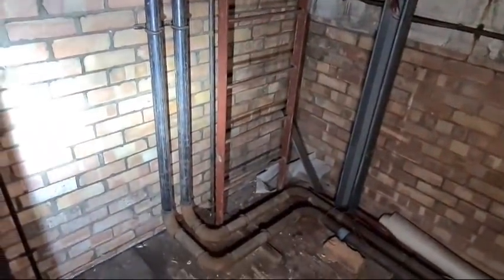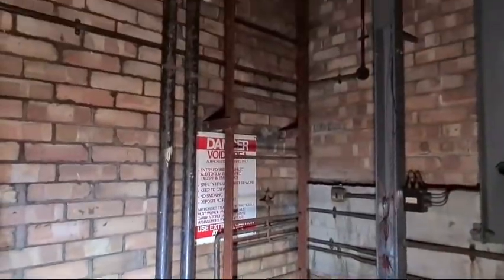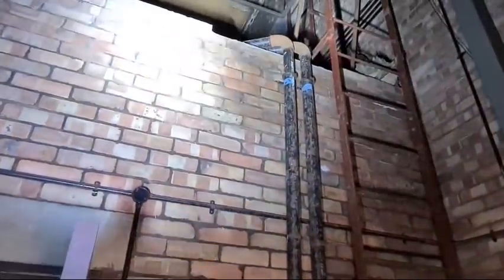Okay, so I guess we're going up. That's not leading me to the roof. I want to get to the roof, so I think I need to get back up to where them screens were. So I'm going to try and get down here without breaking my flipping neck.